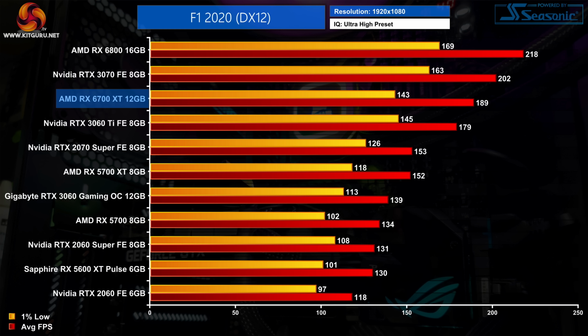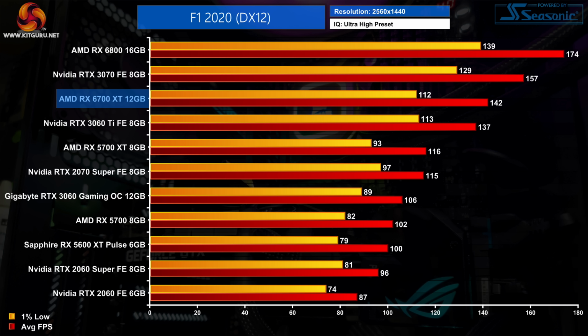It is also 6% faster than the 3060 Ti here, so bang in the middle between those two GeForce GPUs. The 6700 XT does fall away at 1440p though, where it hits 142 FPS on average, meaning it is now 10% slower than the RTX 3070. The 5 FPS lead it has over the 3060 Ti is a difference of just 4%.